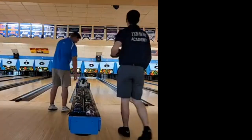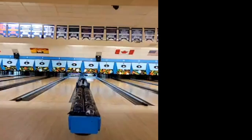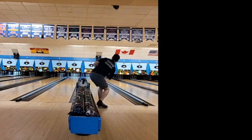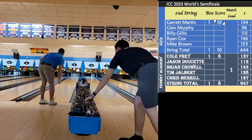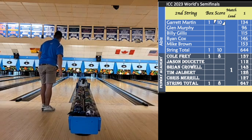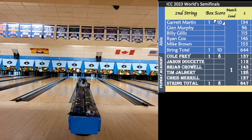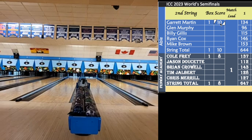Fenway Academy working off of the bye as Frey takes 8 in the first. Sends that one through off the head. I think the head pin's still standing there. Well off on the right side, but nice lead. Nice 7-pin fall for Martin on his first. Martin, of course, with a 134 in the first, as Frey is good on his spare.